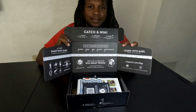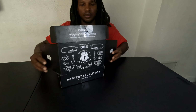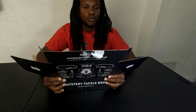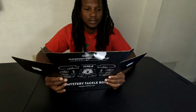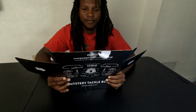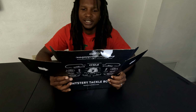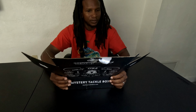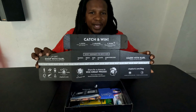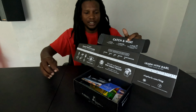Right off the bat, guys: catch and win. Catch a fish using the baits in this box. Measure, using the ruler below to see if you have a keeper. Then share a picture of your fish on Instagram using the hashtag MTBKeeper. You got a chance to win, guys. It's not only providing you the bait, it's got a ruler and a little competition. Who doesn't like a little competition?